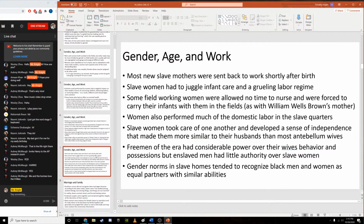And when you think about modern-day laws regarding maternity leave and stuff like that, if you guys know at the high school, Mrs.